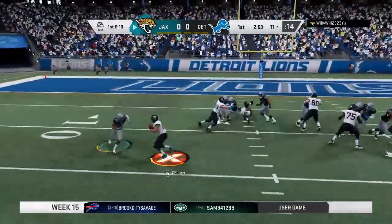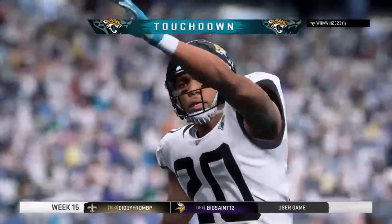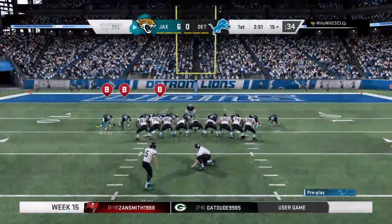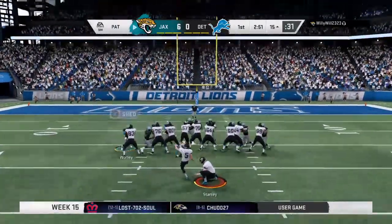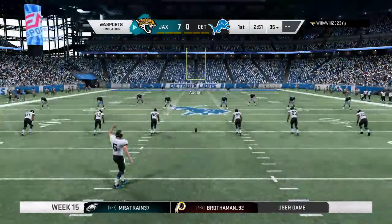On first down, Pollard. And he will get this into the end zone for a Jaguar touchdown. Tony Pollard hitting double digits with his 10th touchdown of the season as his guys are able to strike first here in this opening quarter. Extra point up and through by Myers, and it's now a 7-0 game.